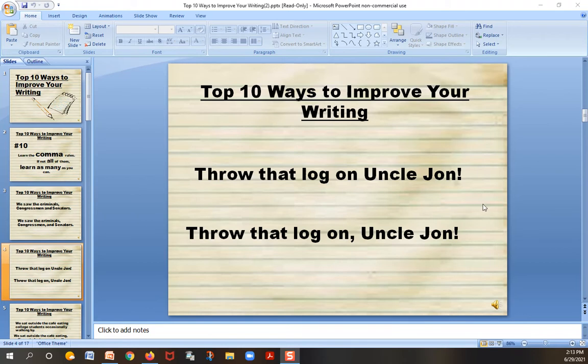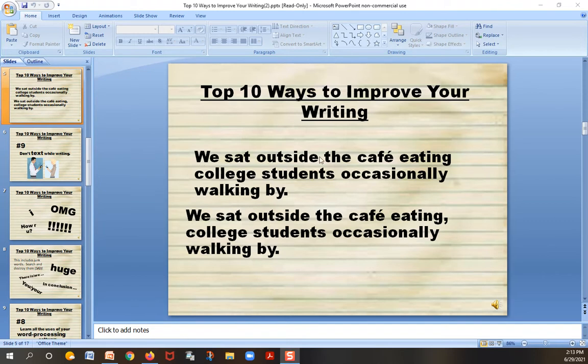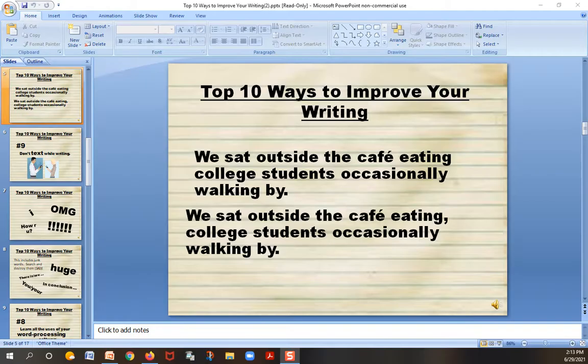Here's one that came from a student not too long ago. It's one of my favorites. We sat outside the cafe eating, college students occasionally walking by. Sounds like something out of The Walking Dead, if you're a fan of that. Obviously, we need to separate some ideas here. So the way to fix that, you write, we sat outside the cafe eating, so maybe we're having a sandwich. Oh, by the way, comma, college students were occasionally walking by.